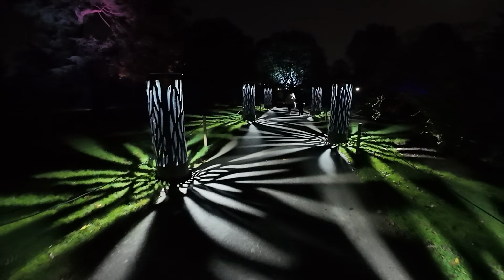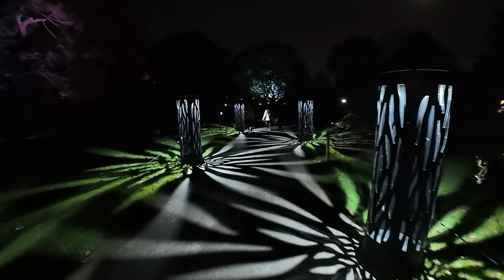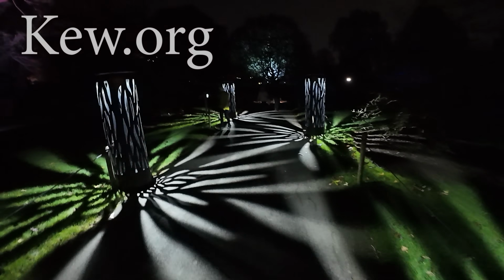And I love the effects that these lanterns put out. Absolutely beautiful.